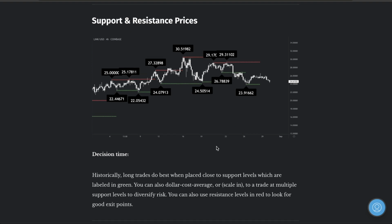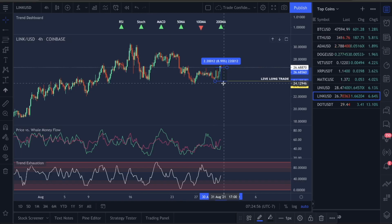Take a look at this real quick and then we're going to go back over the chart and we'll end this video. But if you take a look at the support resistance prices, the next place where I do think we could head if we move back down is 23.9, very close to $24. 23.9 puts us right at this structured low here, okay?